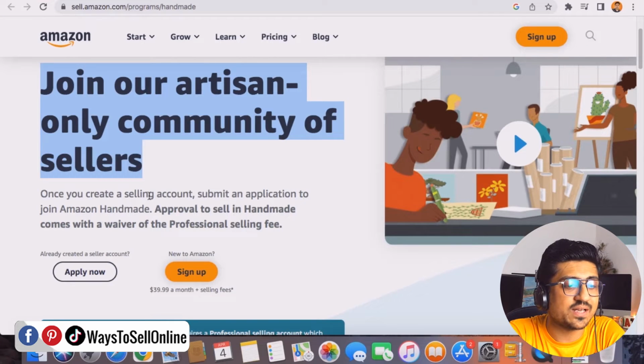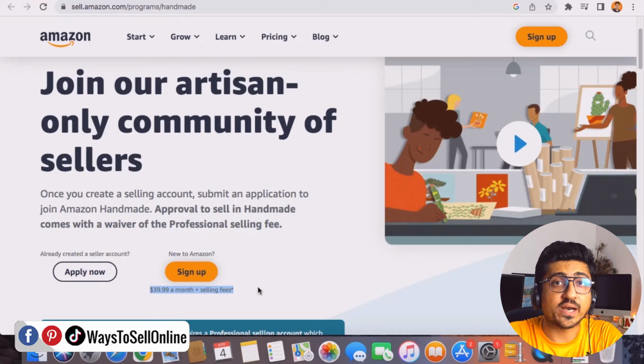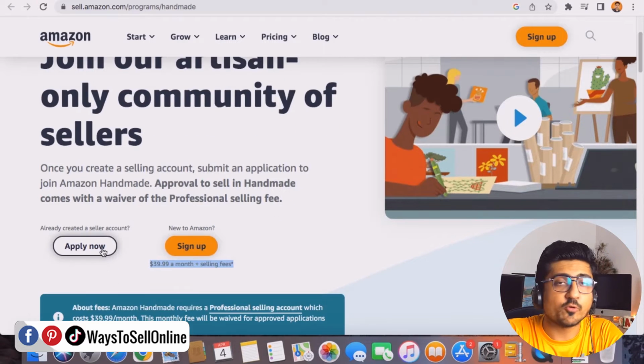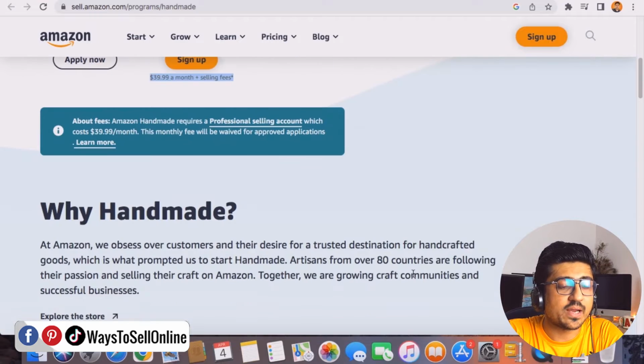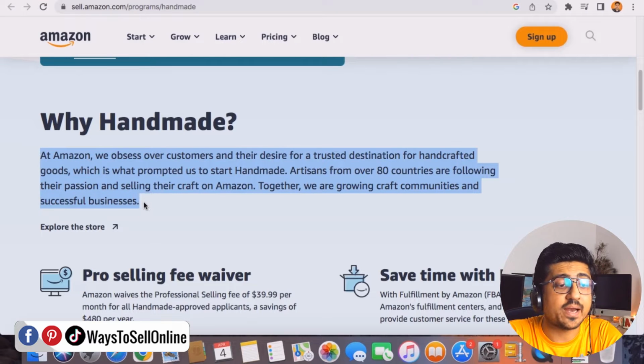Like once you create a selling account and submit an application to join Amazon Handmade, approval to sell in Handmade comes with a waiver of the professional selling fee. So as you can see, the selling fee for this program is the same as other selling fees, like $39.99 a month, but to get the approval in this program, you might need to submit some data about your product. So before clicking on apply now, let's just go down and read some more information about this program, like why Handmade.